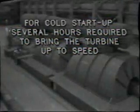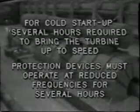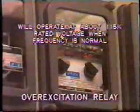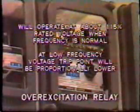At the other end of the spectrum, problems can occur when the turbine generator is running up to speed before synchronism. During a cold startup, several hours are required to bring a steam turbine generator unit up to speed. Therefore, the protection devices must be able to operate at reduced frequencies for several hours. As the unit raises speed and the excitation system is energized, the generator voltage may overexcite the unit transformer primary winding. To protect against overvoltage, a voltage per hertz relay is installed to alarm or trip the field breaker. This will operate at about 115% of rated voltage when frequency is normal. At low frequency, the voltage trip point will be proportionally lower.